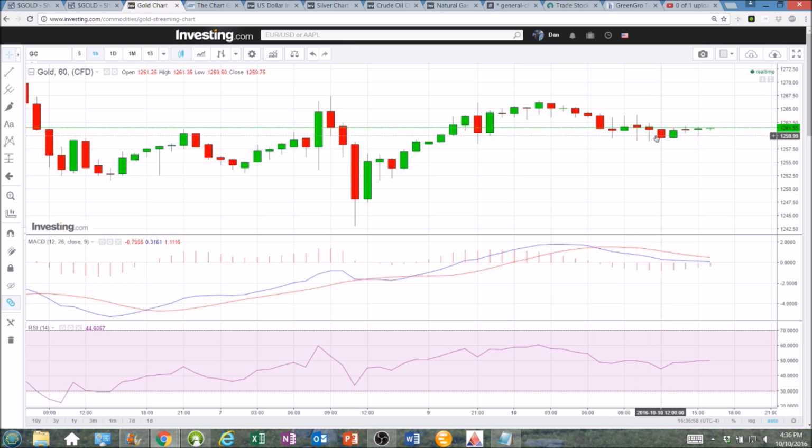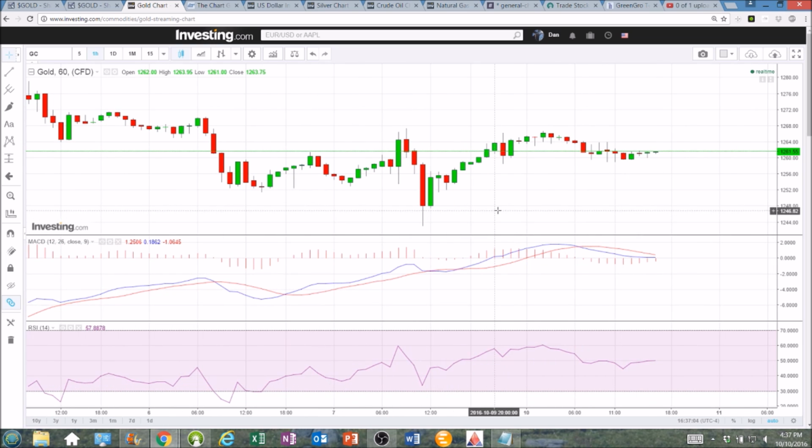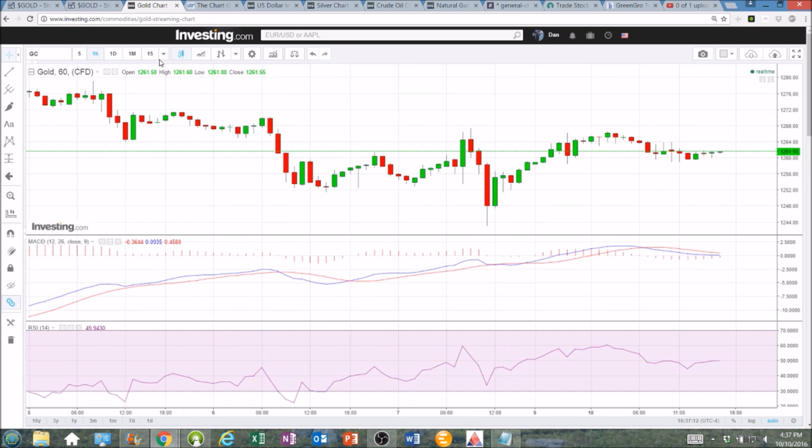If the bulls can maintain that level and see a break over 1267.45, that will give confidence to the bulls heading into the rest of this week, and we will look for, at this point, just a short-term bounce to cool off oversold conditions. We will look for that to play out.